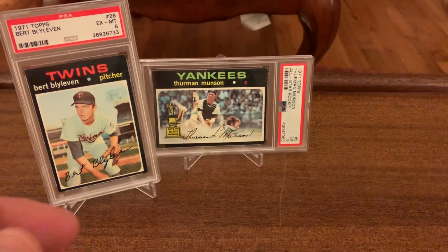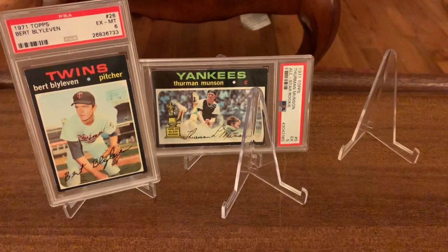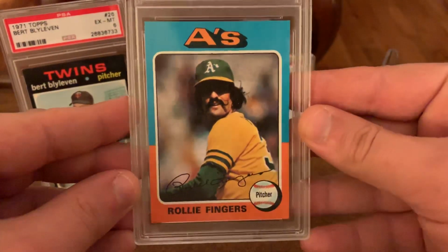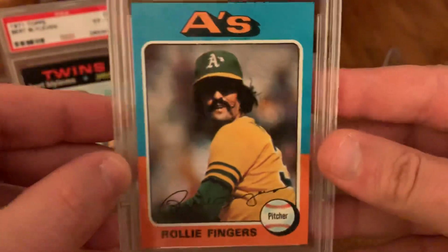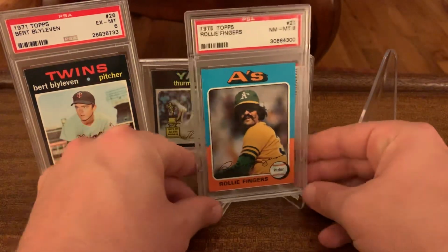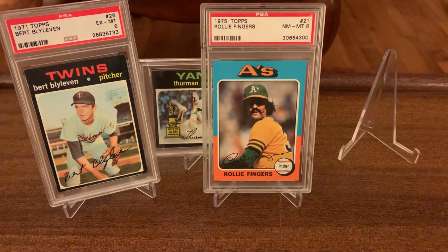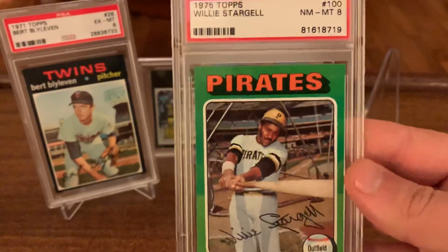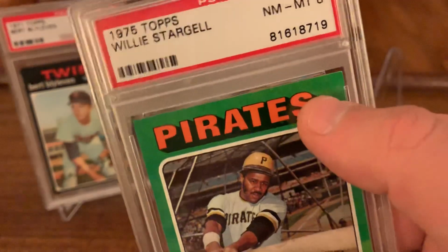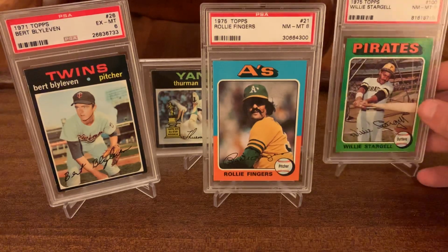So some 1975s next, and these are nice looking ones that I'm going to want to put up here. First of all, got the mustache himself, Rollie Fingers, in an 8. Beautiful card with kind of a Miami Dolphins color scheme going on there. I feel bad that Thurman just got blocked, but also I've got Pops here in an 8. Great card. Little spot there, but I mean the centering is dead on for pretty much both of those.